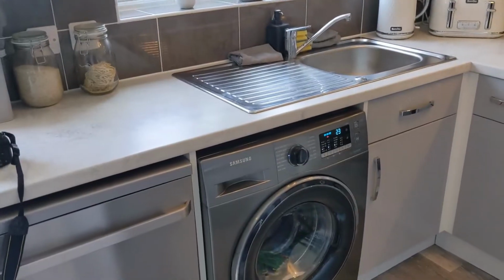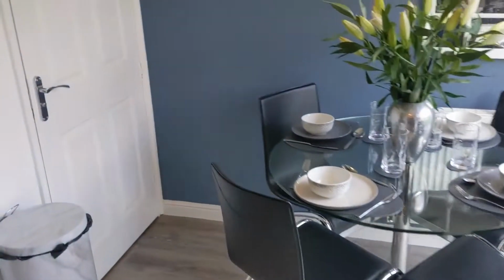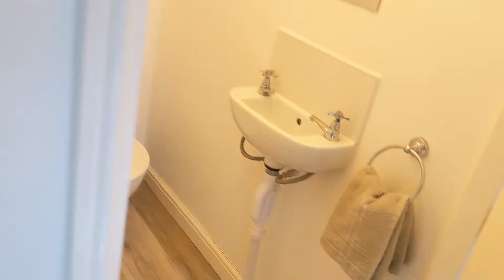Completing the kitchen, we've got oven, space for the fridge freezer, gas hob, extractor over, rear facing window, obviously space for the washing machine. They're all done in a nice high gloss grey with a marble effect worktop. And then also downstairs, which was an optional extra actually when these were first released, is the downstairs loo.